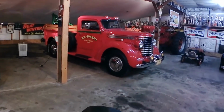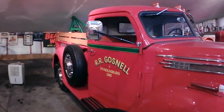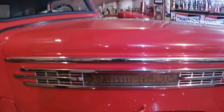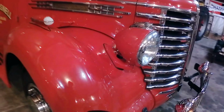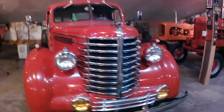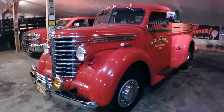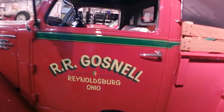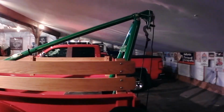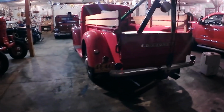I mean, look at this. Look at this. I don't know if you can see that or not. I'm going to try to get in there with that. It says Diamond T. And it's a wrecker. It's an old wrecker. See it? 1948 is what the tag says.